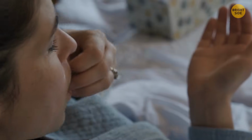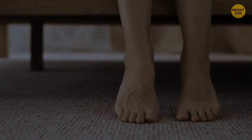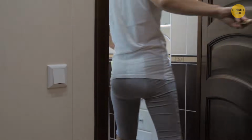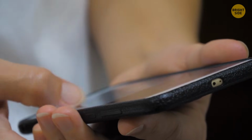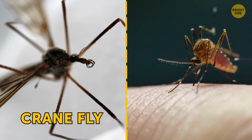What if it carries malaria? What if it eats you alive in your sleep? Slowly, not to draw the monster's attention to yourself, you get out from your soft chair and run for it into the bathroom, lock yourself in there, and open the browser on your phone. After a few seconds, you draw a ragged breath of relief. Turns out it's just a crane fly, not a mosquito at all.